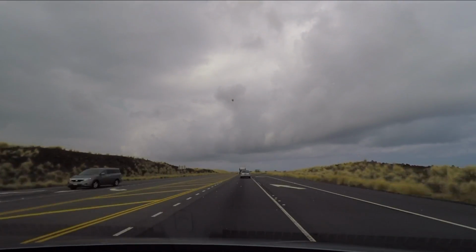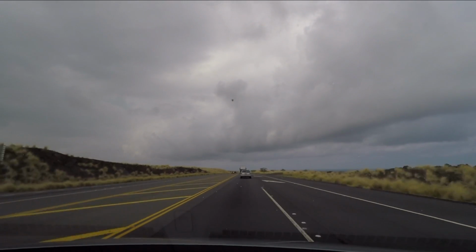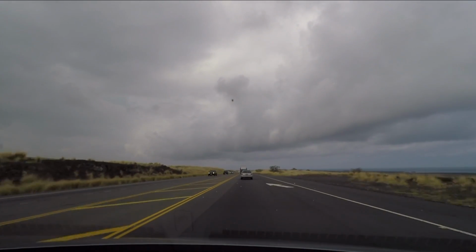Right. Now, if that guy gets out of the way later, or if we make a move to pass, and it senses there's no car ahead of us, it'll hop back on that preset speed. Okay. And plus lane keeping assist means that technically you could do this, and it'll drive itself for a little bit. But that's not advised. No. Or legal. Or legal.